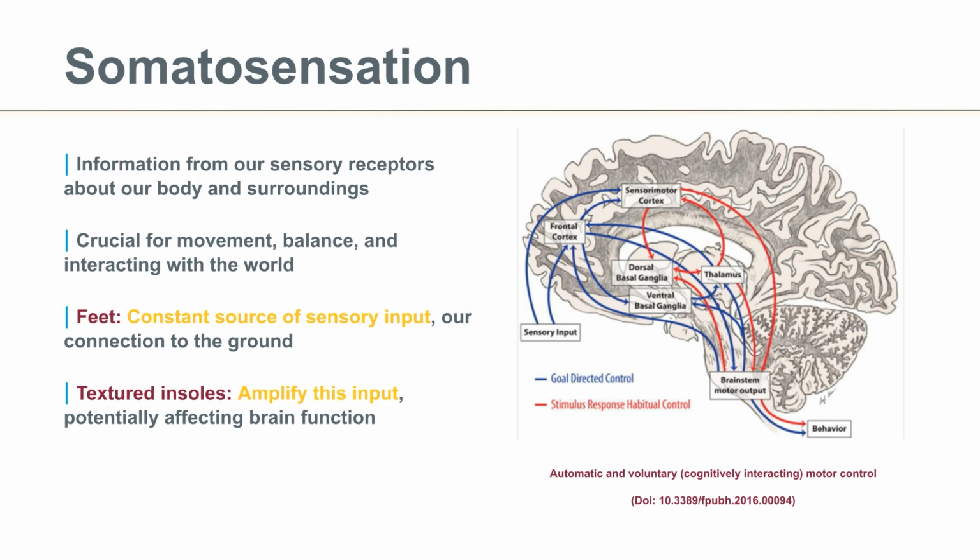What if we could amplify that sensory input? That's the idea behind textured insoles. By changing the texture under our feet, we can stimulate a broader range of these sensory receptors, sending a richer stream of information to the brain. Our research investigates how this increased sensory input from the feet might influence brain function, potentially impacting our cognitive performance.